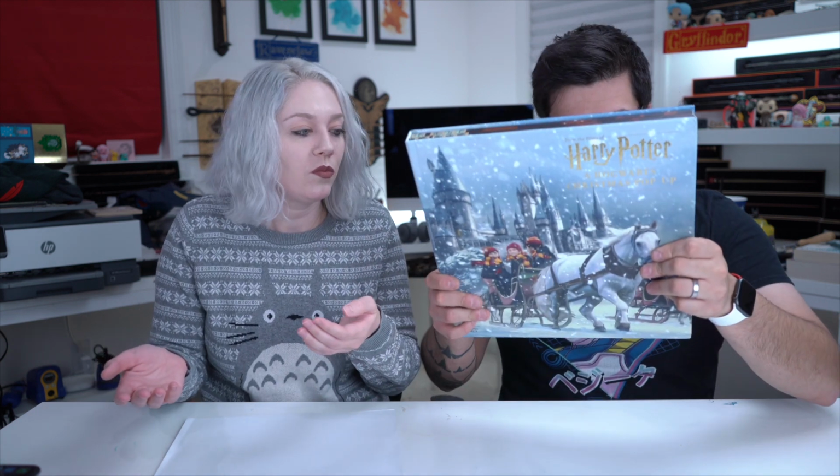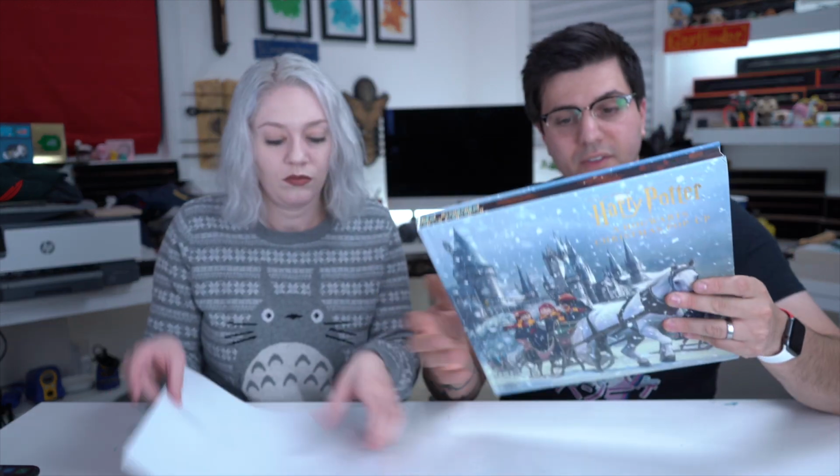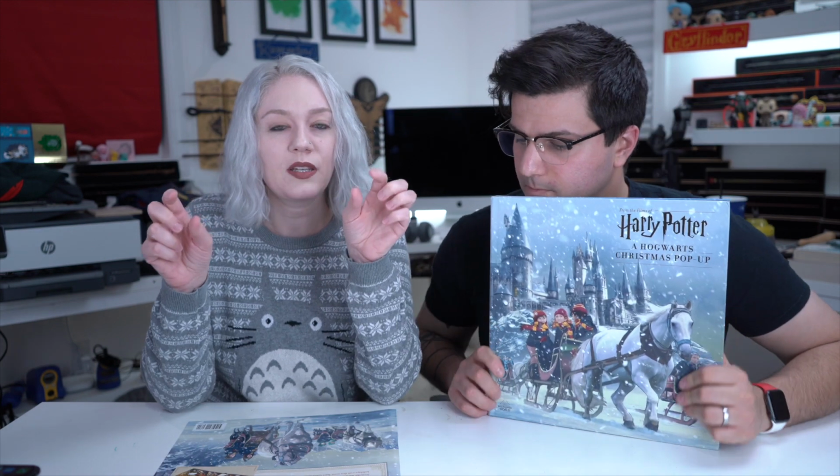Essentially, it's a pop-up tree. So it's supposed to look like the Great Hall during Christmas time. The artwork on this is super nice. And once you open it up, you open up what I understand are 25. Is that how many it's in it? I don't know. I don't have the thing. You have the thing. 25 ornaments. And when you open it, you can pop out 25 ornaments for the pop-up tree.